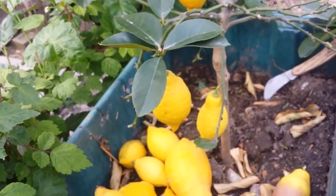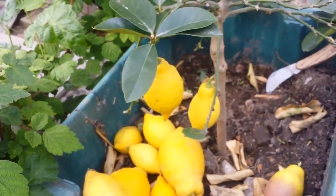And you use the petals also for. Okay. Yeah. Okie doke.